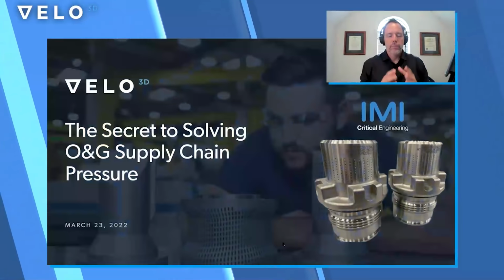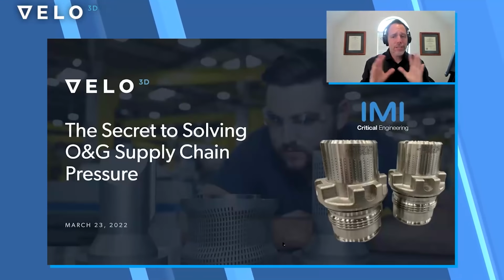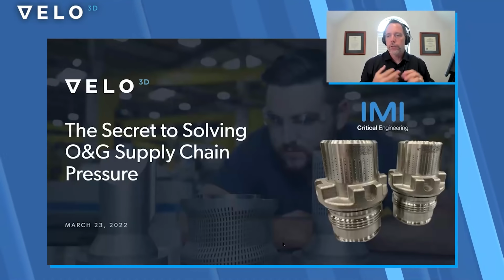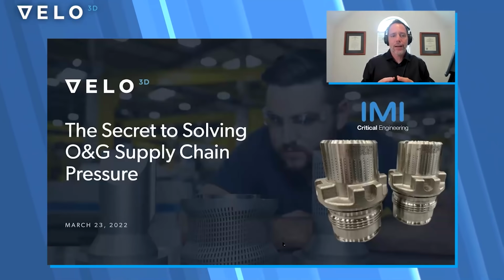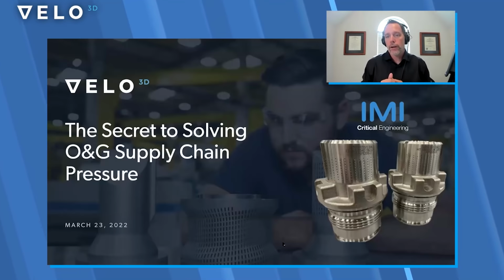Parts like this part. This is IMI CCI's high pressure flow control element. These parts take full advantage of AM, everything that you'd expect. They've got complex geometries, they've got lightweight designs, and they're extremely strong. And at IMI CCI, parts like this have been at the center of entirely new business units designed to find solutions for customers in the flow control area.